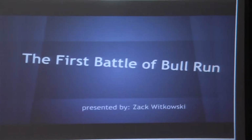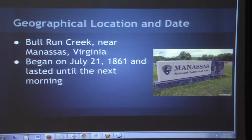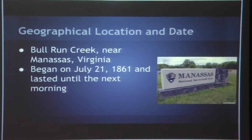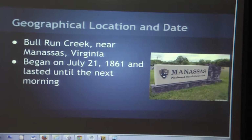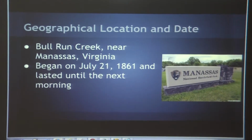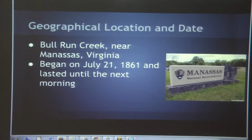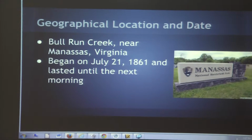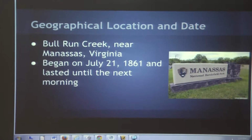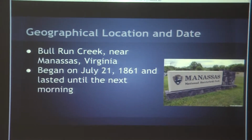All right, so my presentation is on the first battle of Bull Run. Bull Run was a creek, which is where the battle is named after. This is actually the name used by the Union side, because the Confederates have a different name for it, which is probably after the town of Manassas, Virginia, which was the closest town in the area. The battle began on July 21st of 1861 and lasted until the next morning.